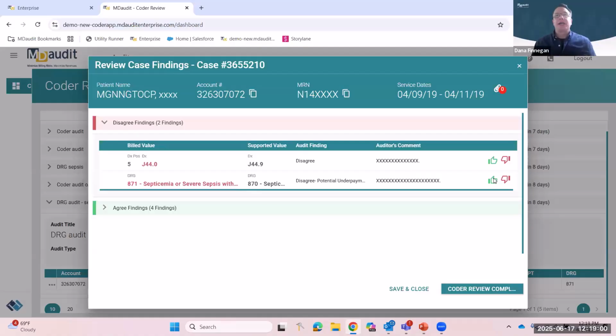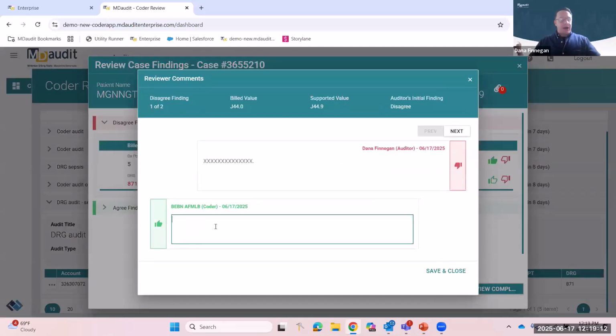Now, as a coder, I can go in and give it a green thumbs up or red thumbs down, whether I agree or disagree. So let's agree with the first one and disagree with the second one. I'm going to go in and say, I agree.